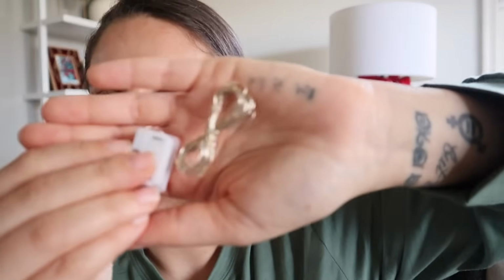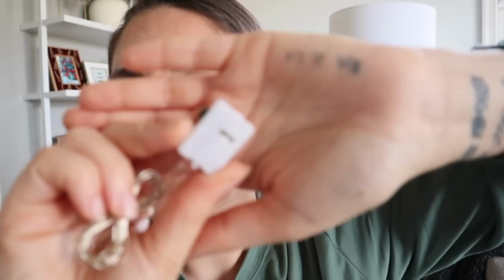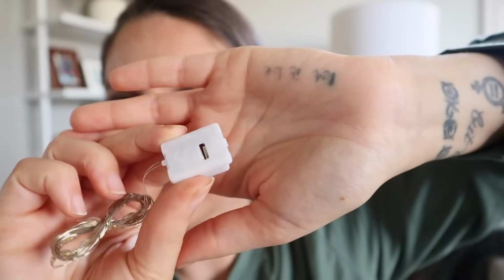Another staple for Christmas decor: string lights. I got this huge pack of them. There's more than a dozen in here, and I love that they come in these individual little strings that can be unraveled. They will fill a whole garland type of thing, but then I can place them around in all of my greenery, all of my decor. I think that they're just so pretty, and I love that the battery box is really small, instead of having a massive one that can be so difficult to hide.